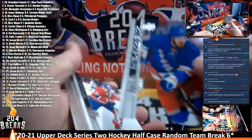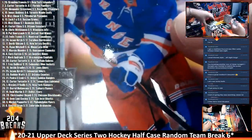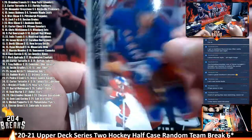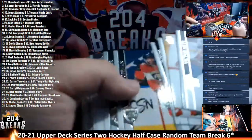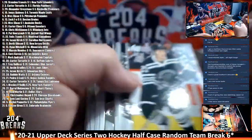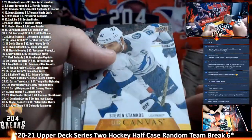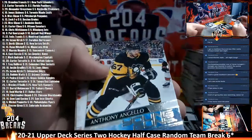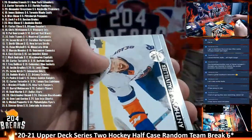We got a clear cut. Pavel Buchnevich. Right there. Need two sends. Need, or two hit sends. Need Strudel. Yeah. Buchnevich for the Rangers, clear cut. Base clear cut. Keegan Kolesar for Vegas. Hopefully we get one here for you, Carter. Hopefully we get some for everybody here. Steven Stamkos for Tampa. Anthony Angelo, Young Gun for Pittsburgh. Anthony Angelo.